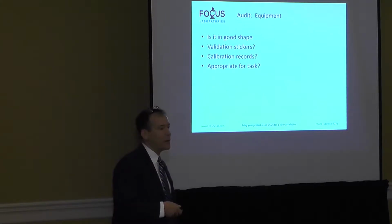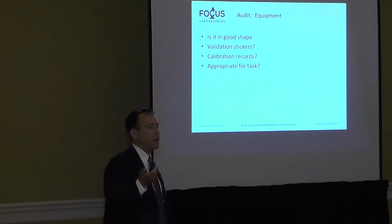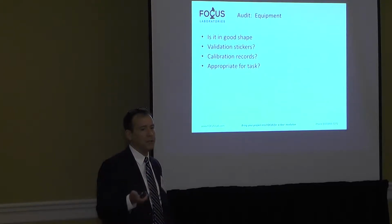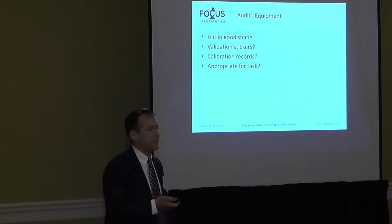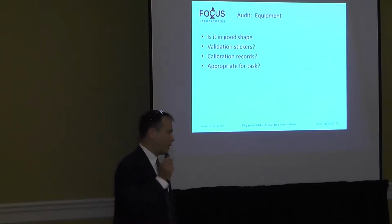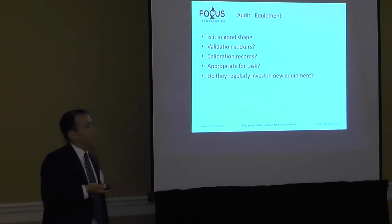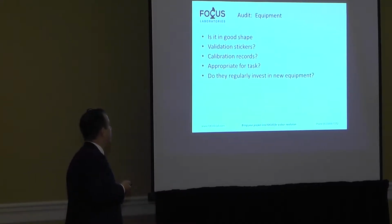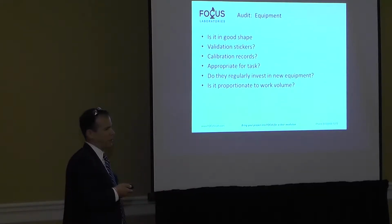So this is another example where you want to bring your technical person to the visit. Just a random example, maybe you're running endotoxin, LAL test, and you've got a very chromogenic type of product, and they're showing you a chromogenic kinetic system that's just not going to work, but your QA person's going, well, it's calibrated, and it's archived, everything is good on it, it's working, but it won't work. Do they buy new equipment? Take a look at the age of the equipment. Is it appropriate? Part 11 compliant? Is it proportionate to the work volume? So again, it's a $12 million business and they have one autoclave. How does that work? How does that happen?